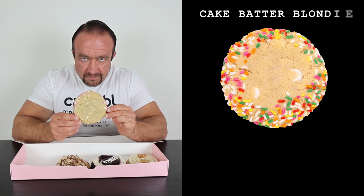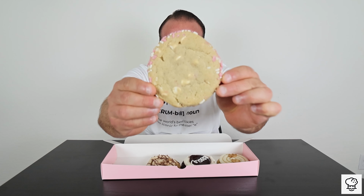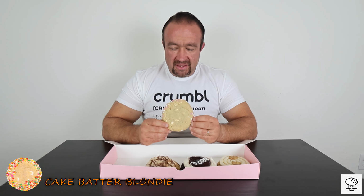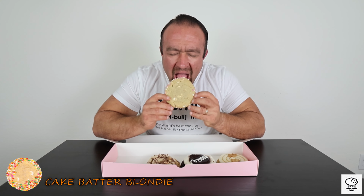So let us dive right in. We are going to just go in order here. We are going to start with the Cake Batter Blondie. There, this is lacking a little bit of the sprinkles. I think we got a little bit more on the back side, but pretty colorful cookie, cake batter cookie, and got plenty of white drops in there. So let us see how good this is.